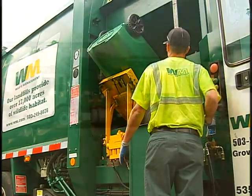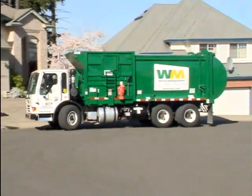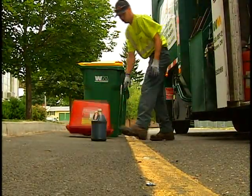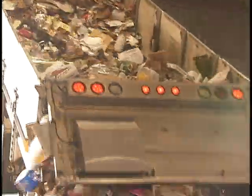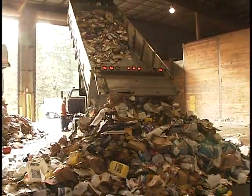Larger recycling trucks can collect materials from about 200 homes before emptying. A second, completely different truck collects the glass and motor oil. After your recycling is collected and the truck is full, the materials are taken to a recycling processor in nearby Hillsboro. The mixed recycling truck empties its load of recycling onto the floor.